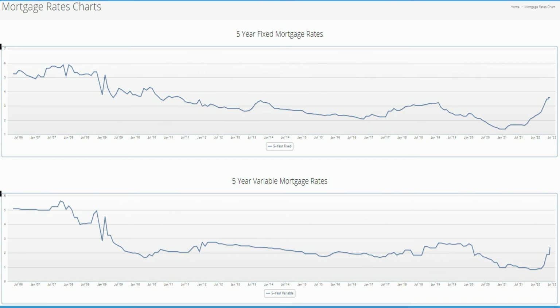So yeah, mortgage rates are starting to increase, and you know, you're hearing lots of scare tactics and things like that in the marketplace. The reality is we were at historically low levels of mortgage rates, and yeah, they're starting to inch back up, but the reality is they're still pretty reasonable rates from a historical perspective.